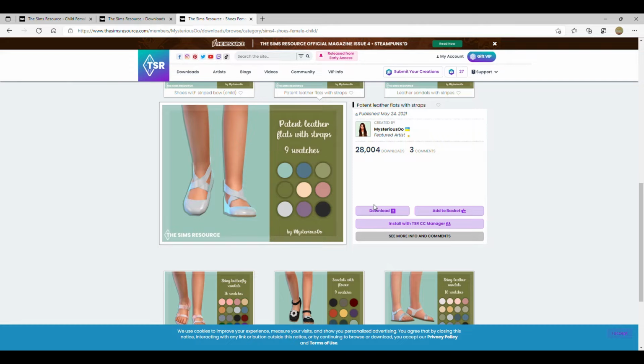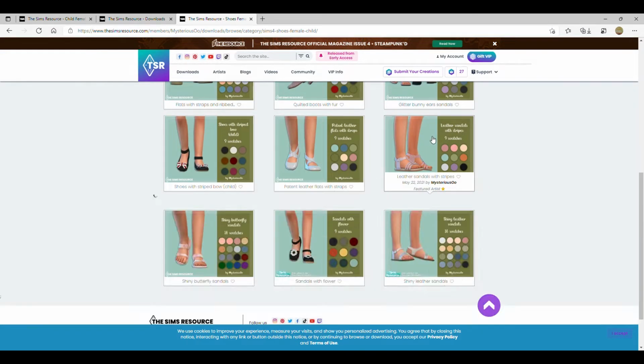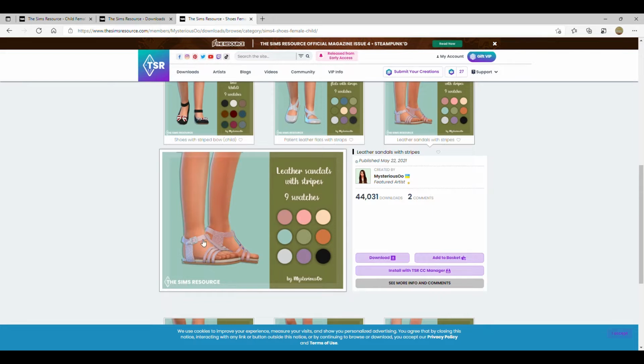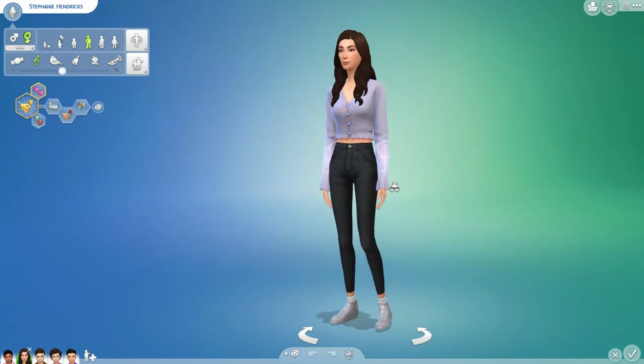Ooh, ballet vibes. Love it. I have sandals similar to this, except the straps here are not there and it's just one strap, but this is like the same thing. Anyways.